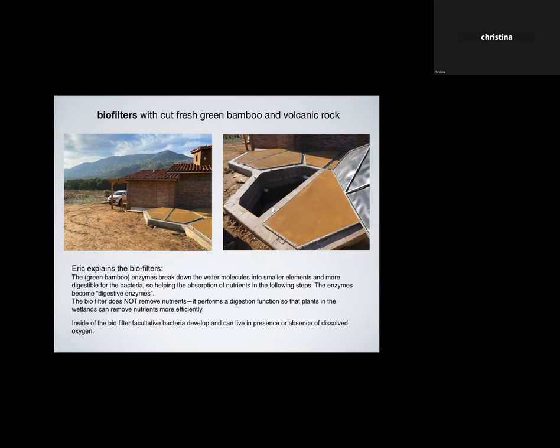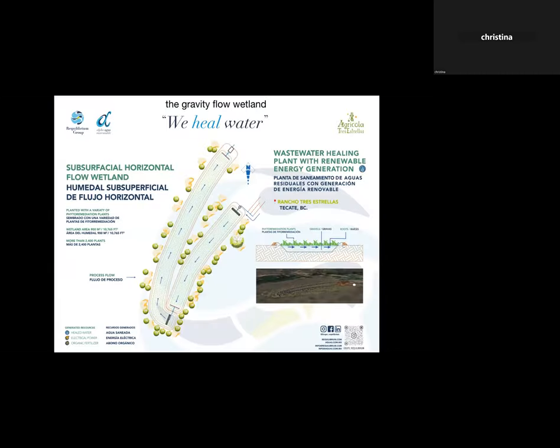So you can see from the smaller hexagons here, it's not too far over there to the beginning of the wetland on the left. This is the stage that sets it up so that the black water can benefit from the wetland process better, as I understand it.